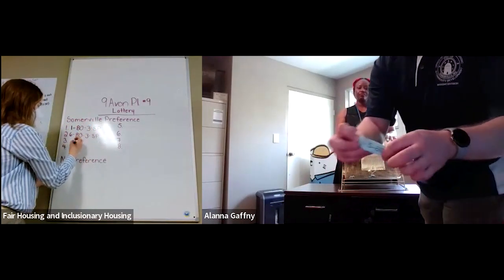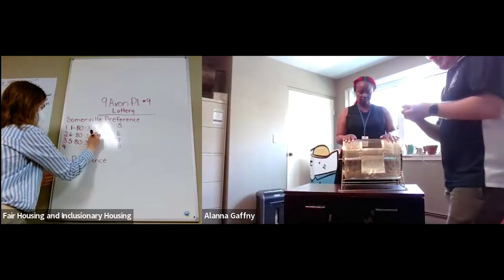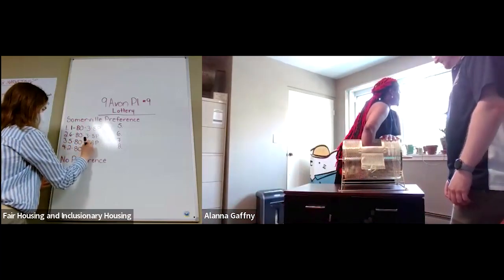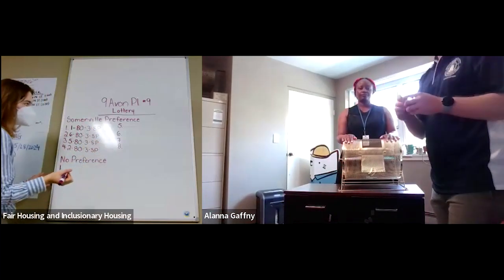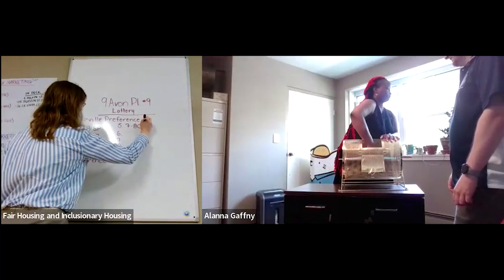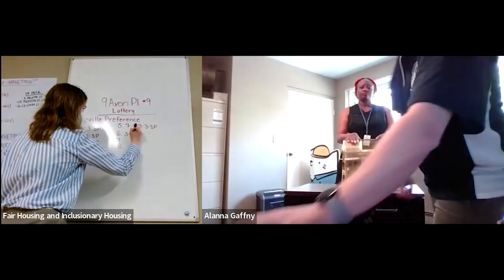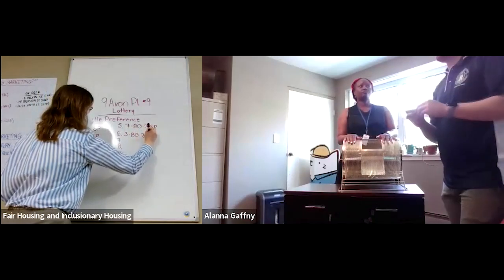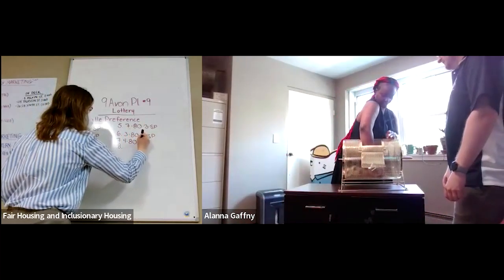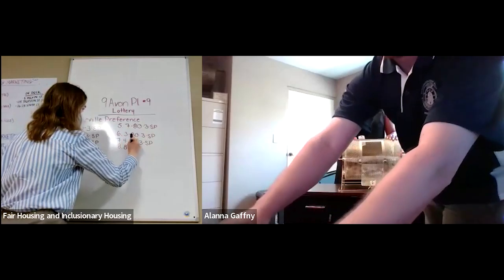Selection number three is Somerville Preference five. Selection number four is Somerville Preference two. Selection number five is Somerville Preference seven. Selection number six is Somerville Preference three. Selection number seven is Somerville Preference four. And selection eight is Somerville Preference eight. All right, so that is the entire Somerville Preference pool.